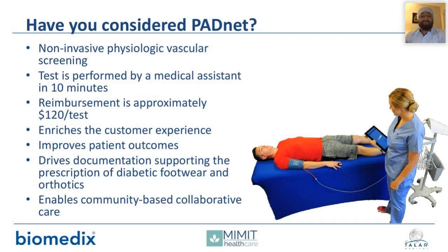So thanks, Dr. Chopra. Yeah, this is Chris Trygstad with Biomedix. Just a quick few thoughts on PadNet, in case you haven't heard of PadNet before. PadNet is a device really designed to be used in the front lines of care to perform non-invasive physiologic vascular screening and testing. This is a test that does not require more of the doctor's time. It can be performed by a medical assistant, and a test can be performed in about 10 minutes.